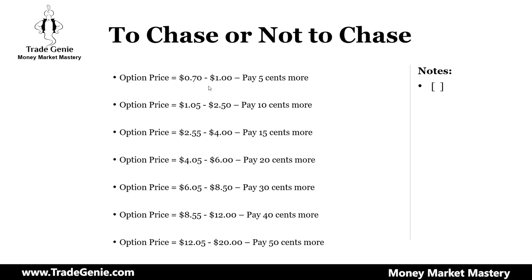And then put the order for five contracts at 65 cents. So on average, you will end up buying at 70 cents. So this is just a narrow range, 70 cents to $1. You may pay 5 cents more if the option is trading at $1.05 to 2.50 range. So this is another range I created, based on my experience. So I say, okay, I can pay 10 cents more. So instead of 1.05, maybe I need to buy at 1.15.